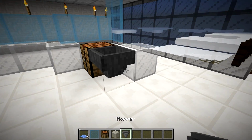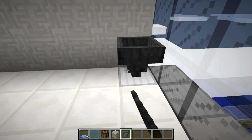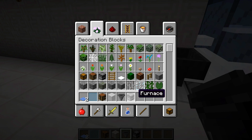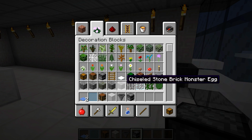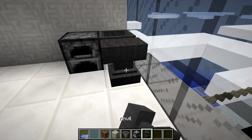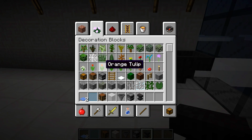Let's see. I think a hopper could be cool as well somewhere, as almost like a little smeltery unit that he would utilize when he sees fit. Like maybe he needs to make something or quickly craft something. He could have that right there. And we could put even an anvil in the corner. Kind of old school Tony right there.